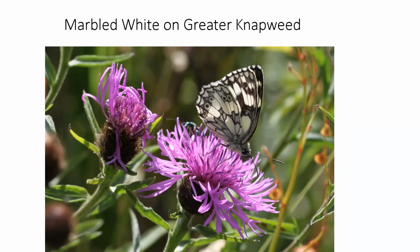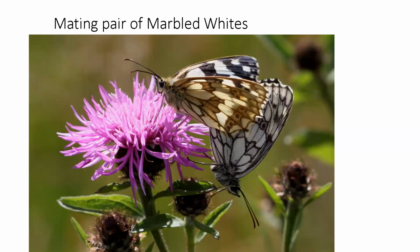Marbled whites on greater knapweed. I've mostly included this photograph to show off the beauty of greater knapweed. Greater knapweed is mostly a chalk-loving plant, and it's very common on the South Downs where I live. But it also grows very well on sandy soil. And a mating pair. Peak count in my garden is 10 or 12, so they're not uncommon.